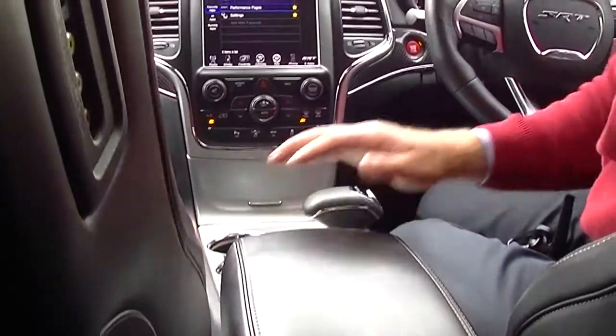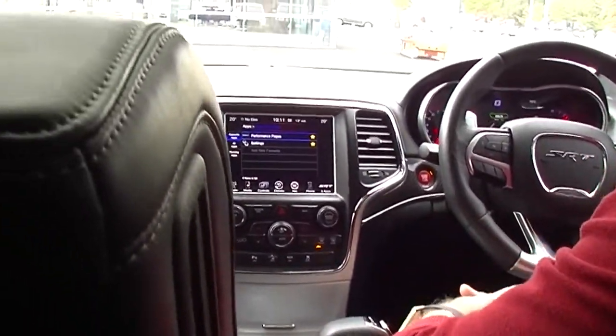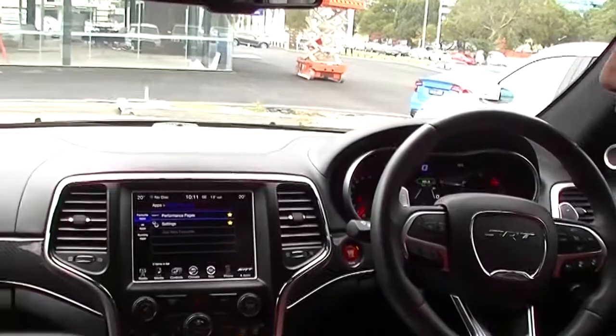Yeah, that's pretty much it for the interior of the vehicle. This is one of the most comfortable vehicles I've ever sat in. It's one of my favorite vehicles we have on the lot, actually.